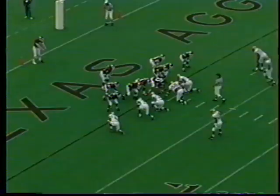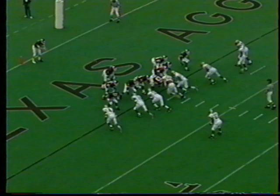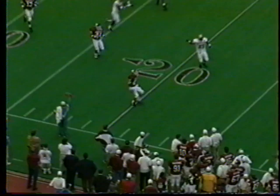Well, a big play for Baylor. Here's the snap. They're coming, and it's a bad kick off the side of his foot, out of bounds at about the 20-yard line. Off the side of his foot with Baylor coming up the middle.